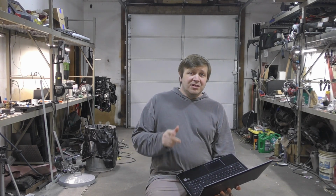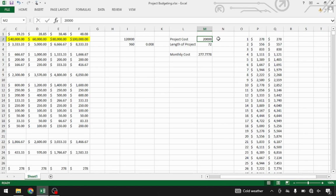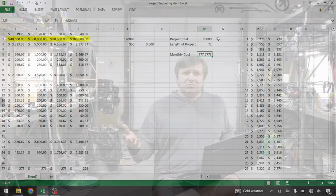But the learning curve, it probably was a little bit worth that, just to learn everything that I know about vehicles from just tackling the project. Anyways, so I put 20 grand into that. That took 72 months. So on average, I was just saving off $280 a month, which isn't really bad if you think about it. So your 6-year project, hopefully it's your one and only vehicle. You're not an idiot like I am and you want to keep building and building and building.